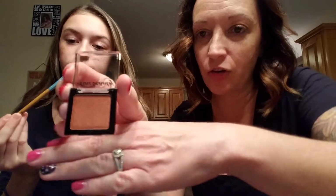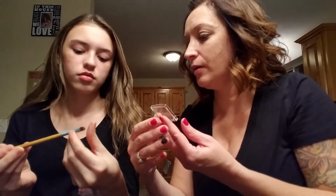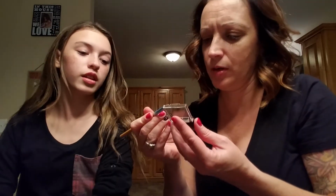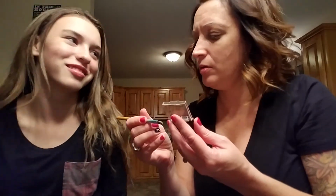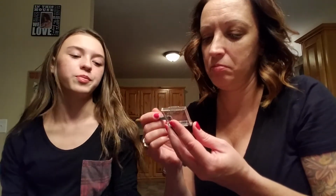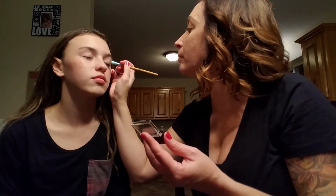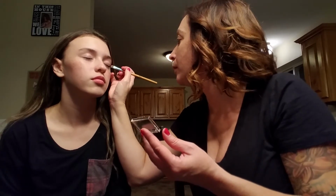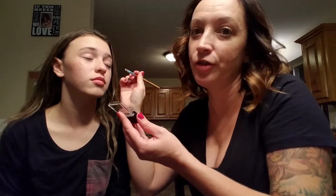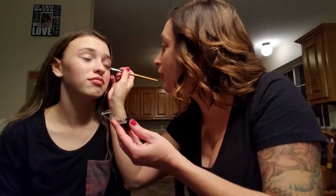Ooh, shiny. This is like an eyeliner brush, but it's actually a very pretty color. If it would adjust, you could see it. Okay. I don't know why it's so hard. Because it's an eyeliner brush. Okay. I'm totally not a makeup pro, just so you know. I rarely wear makeup myself, so.